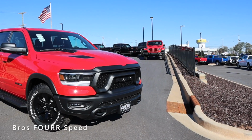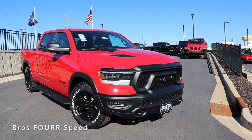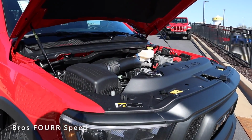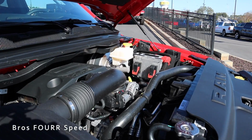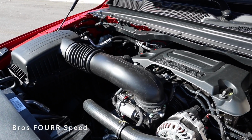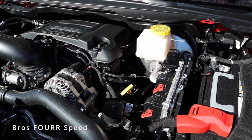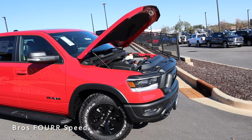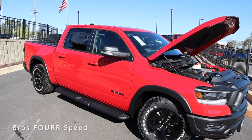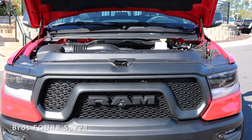And the model that we're looking at today is a 4x4 crew cab finished off in flame red and has an MSRP of $68,000. Underneath the hood, this features a 5.7 liter Hemi V8 that cranks out 395 horsepower and 410 pound-feet of torque. The engine has a mild hybrid system and is paired to an 8-speed automatic transmission, and also features 4-wheel drive with a locking rear differential. And with a curb weight around 5,300 pounds and running on a 26-gallon tank, you can expect 15 miles per gallon in the city and 21 out on the highway.